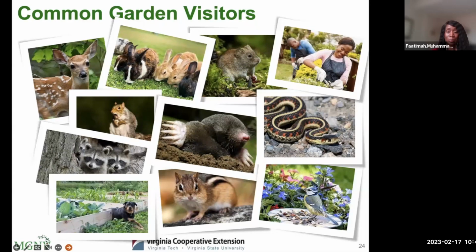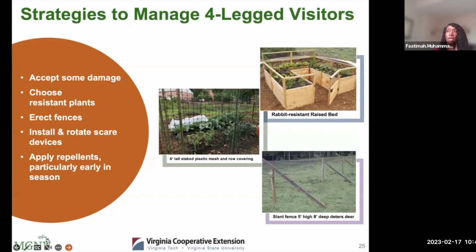plants that you're growing. So those are just some strategies. There are a lot of other strategies out there for some of the common visitors to our plots. And just remember, sometimes if you remove one thing from the environment, it may impact the growth of another particular species in the environment. We're going to talk just a little bit about our four-legged visitors, such as our deer and our rabbits and chipmunks.